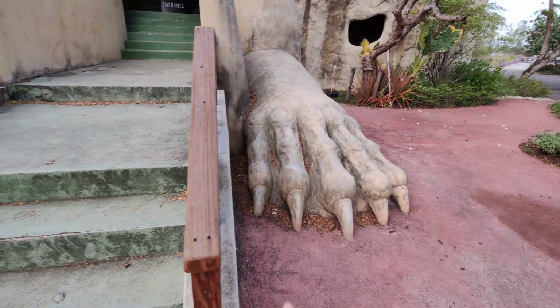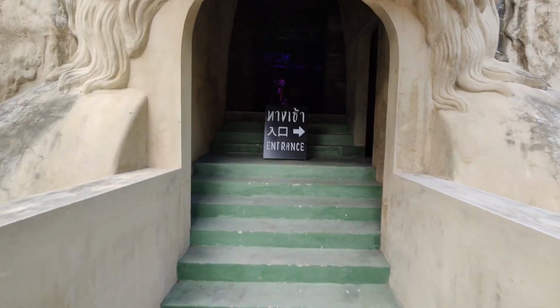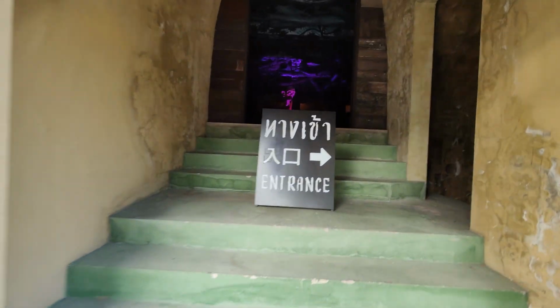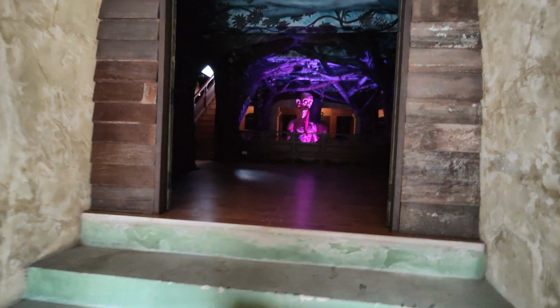Behind me here is the Ghost Museum. That's all it said in English. It gave no explanation, but it's a ghost museum. Look at those paws! I'm pointing. Okay, this is some creepy shit. This is some creepy shit. This is the entrance right here.